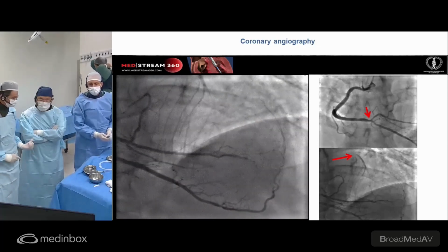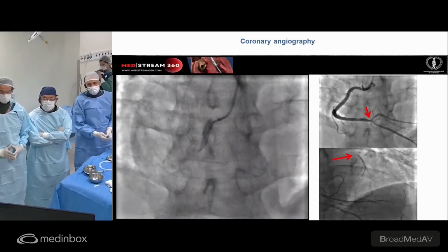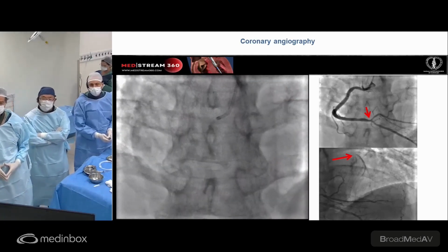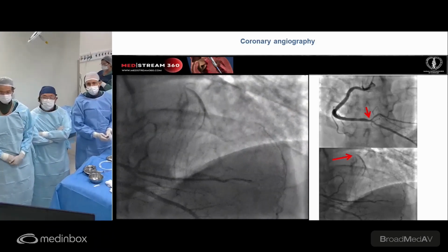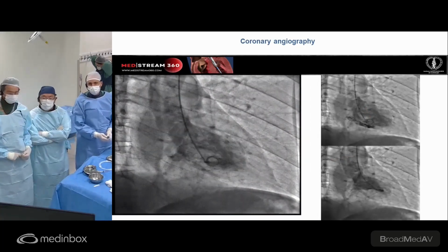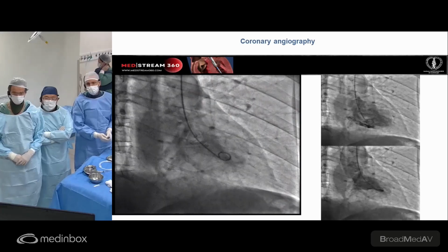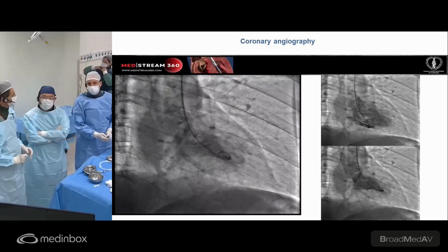Here's a cranial view. There's some disease also in the distal bifurcation of the RCA, maybe 30-40% there, but not significant. But again, you see the collateral, all the septal branches here, the diagonal branches, really filling the vessel up to the occlusion. And finally, we have seen the LV function, and it appears to be preserved function, but we see a hypokinesia in the anterior, mid-anterior, and apical portion of the left ventricle.